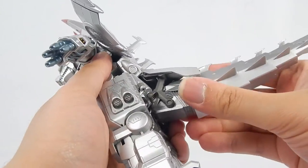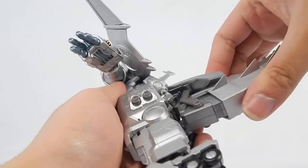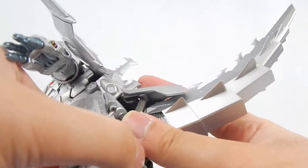I don't recommend you attach the tail. I attach it for security reasons, so the chest panels don't break because of gravity. The choice is yours.